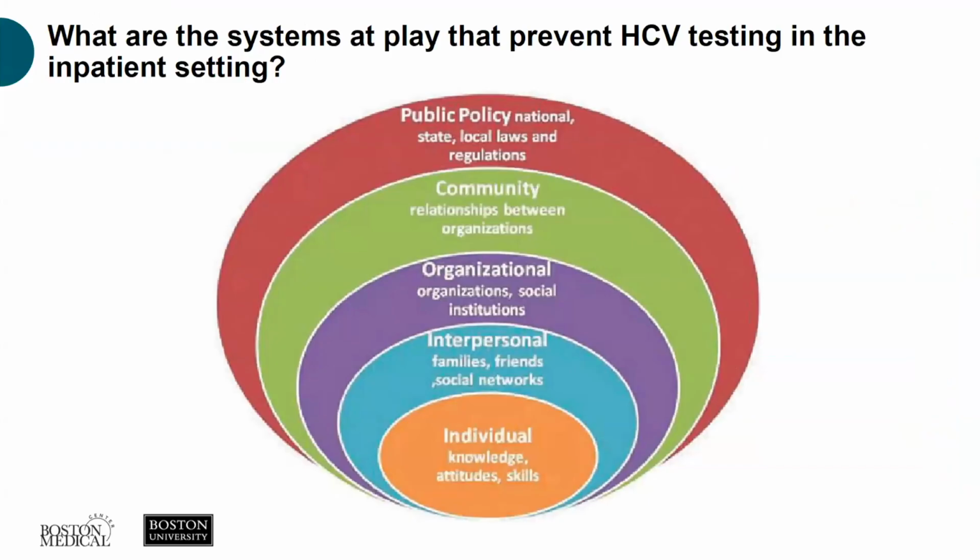So what are the systems at play to prevent Hep C testing in the inpatient setting? I know there are problems with the socio-ecological model, but I'm going to build broadly off of it. There's individual knowledge, attitudes, and skills, whether it be the clinician or the nurse who thinks that the inpatient setting is not the right time, that Hep C is an outpatient issue. There are interpersonal, family, friend, and social network factors, where people who use drugs don't think Hep C is a big issue.